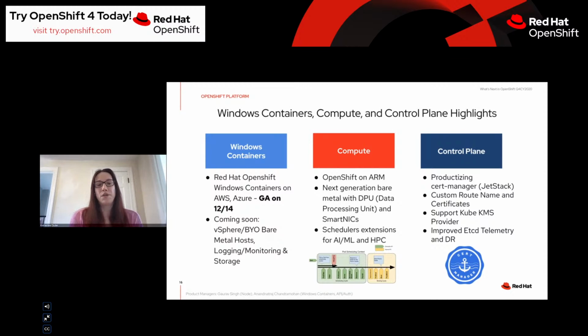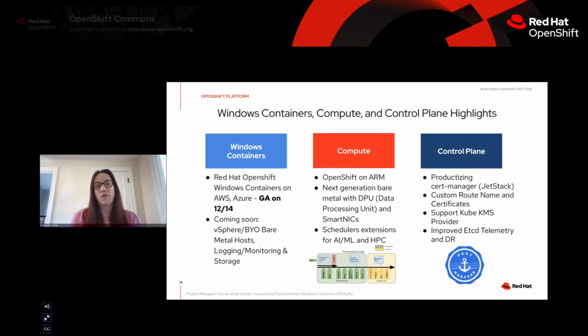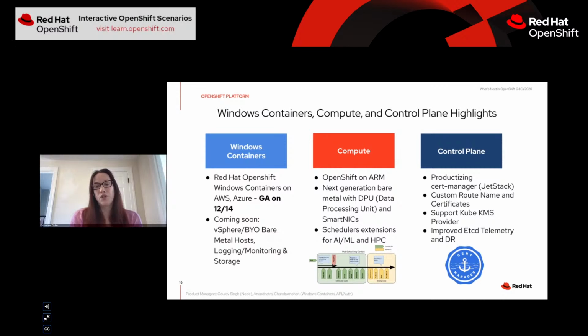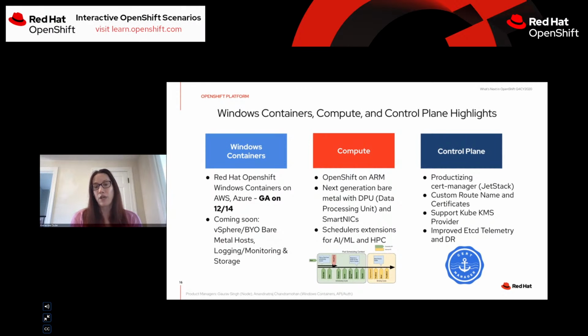The next one on the list here is custom route names and certificates for OpenShift cluster components and users of identity providers that use URI scheme in their subclaims to be able to log into OpenShift. Other significant highlights include providing automatic certificate generation or rotation for direct pod-to-pod communication, similar to the service serving certificates operator. Finally, customers will be able to easily integrate with external KMS solutions by using the existing Kubernetes KMS provider capability and existing KMS plugins, including those provided by major cloud providers.